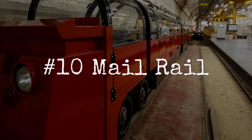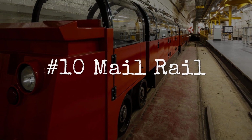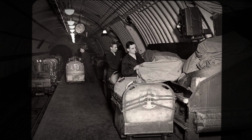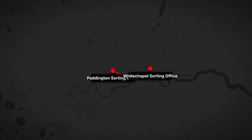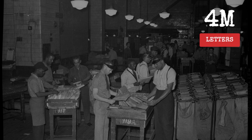70 feet below the city, a miniature railway once pulsed with life, though almost no Londoner ever saw it. Opened in 1927, the Mail Rail was built for one purpose: to move post, not people. Its driverless, battery-powered trains zipped through 6.5 miles of narrow tunnels, connecting sorting offices from Paddington to Whitechapel. At its peak, this hidden network carried up to 4 million letters every single day.